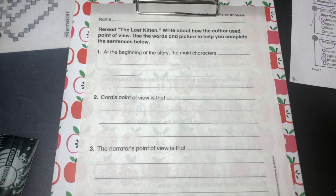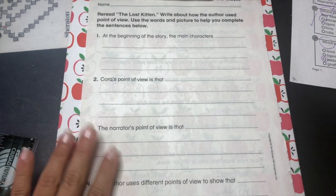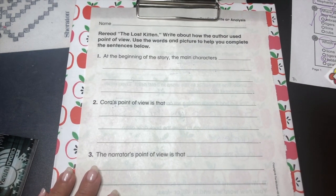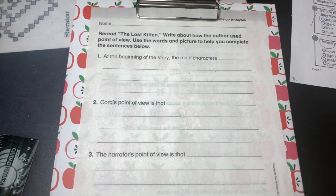Now today my expectation is that you do this one all by yourself, okay? I will read the questions to you, orally guide you to the answers, but my expectation is that you write the answers by yourself, all right? Number 1. At the beginning of the story, think about how the two main characters were different, how they felt differently about the lost kitten problem. You have 1 minute to write this answer.